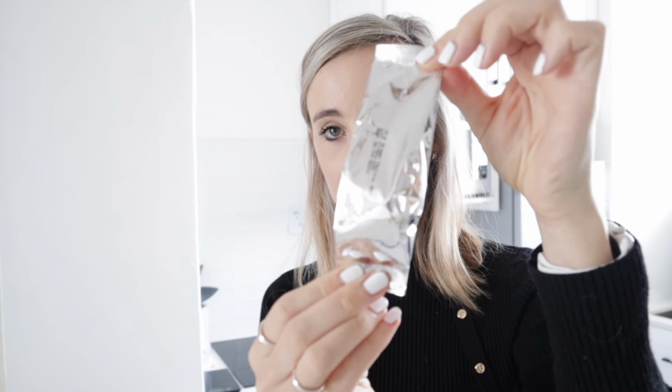It's only a little container or packet like this, so not a lot of it in there. But anyway, what the tutorial said was that you should just take one spoon into a cup, put warm water in it, like 15 milliliters, I think, just to make the paste. And then you can top it up with normal water and then milk and ice.